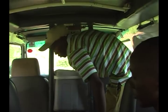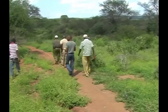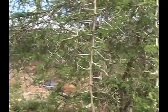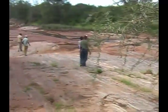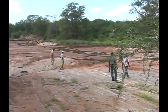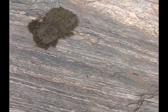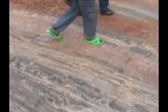Along the same road, the boys carried their water and their goods, and we're coming now to the river where they got the water. Now we're walking down to the river. See the thorns? And this is the river, with not much water. Looks like something you'd see in the Blue Mountains in the dry season. Elephant has been here. An elephant. Oh, it's a cow. Rock formation.